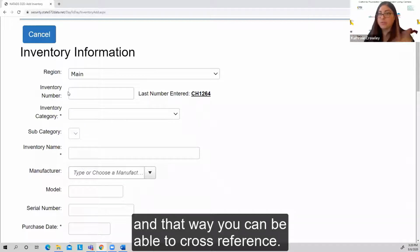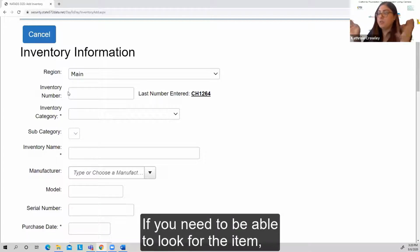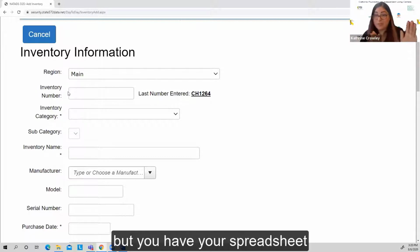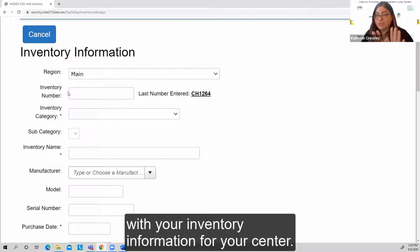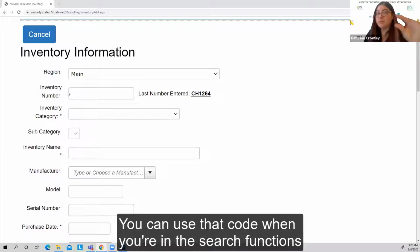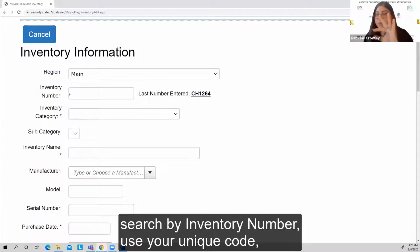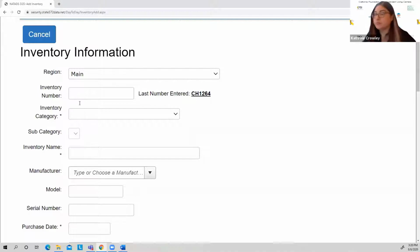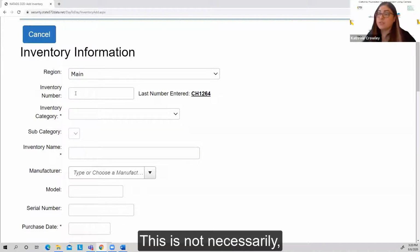That way you can cross-reference. If you need to look for the item, but you don't have the NATADS information available, but you have your spreadsheet with your inventory information for your center, you can use that code when you're in the search functions when you're looking for the item later. Search by inventory number, use your unique code, and it will generate the item that you're looking for with the NATADS information. So this is not necessary.